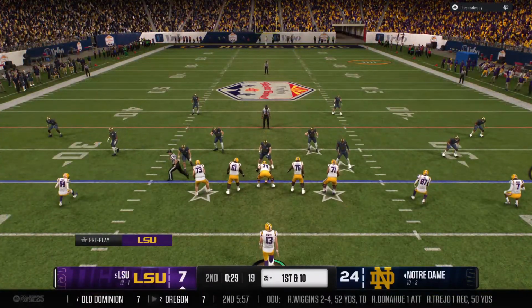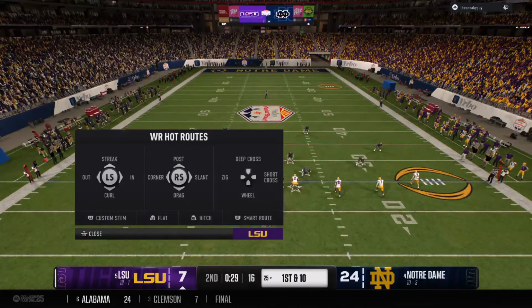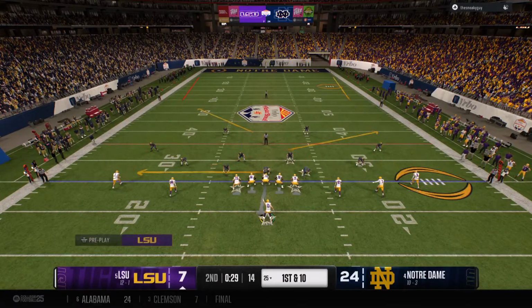Okay, so here comes the LSU offense back on the field. The last possession, they were stopped on a 4th down try. Can they get something going here?